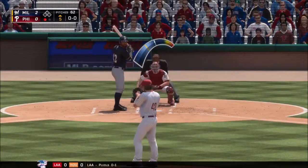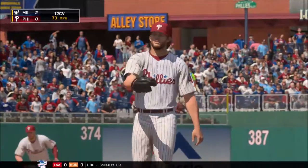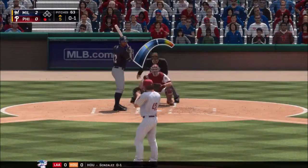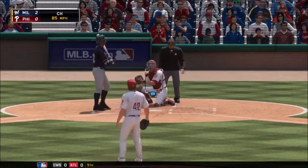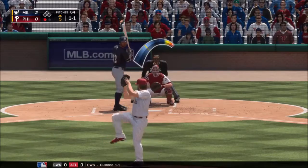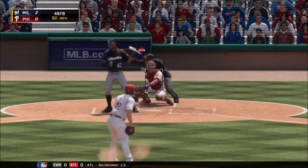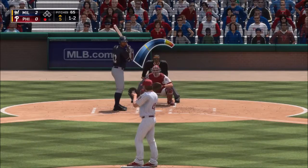Gregory Polanco will stand in now. He's struck out and flied out, 0 for 2 thus far. Breaking ball for a strike, 0-1. That's such a good pitch to get ahead. Lefty on lefty. It's a big looping curveball. Makes it very difficult for the hitter to try and time what's coming next. Tries to drag his way on here, but now he's behind 1-2.